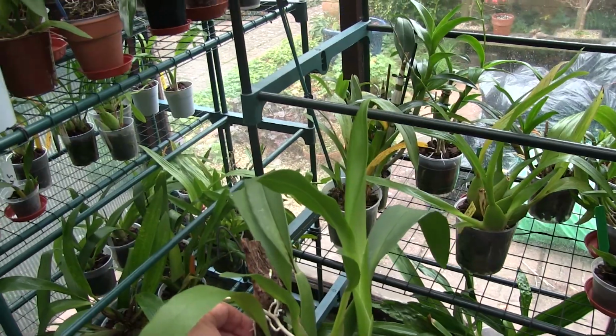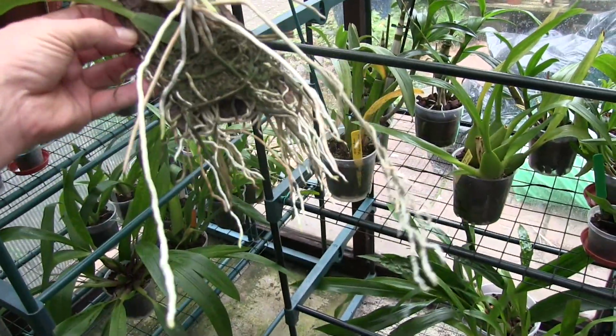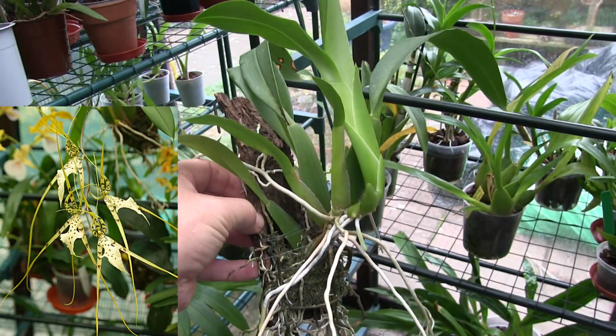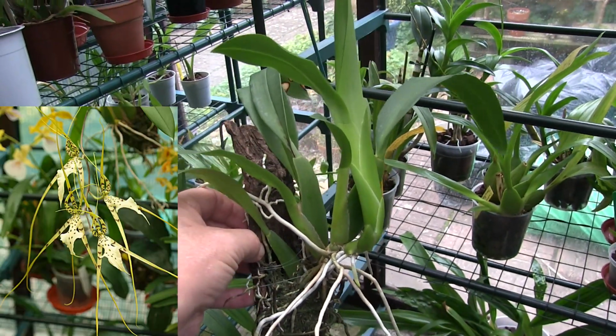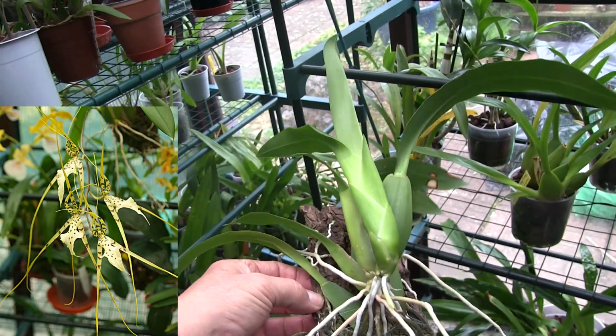Now it should be becoming obvious by now. Yes, that's a mounted plant. Also, it's not a dendrobium, it's a brassica. Yeah? What's it doing at the moment? It's pretty obvious, isn't it?